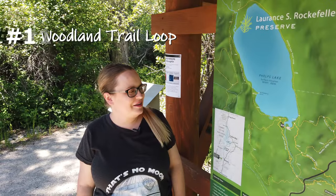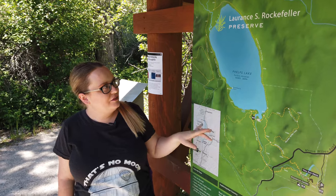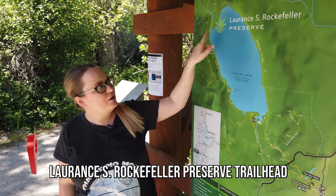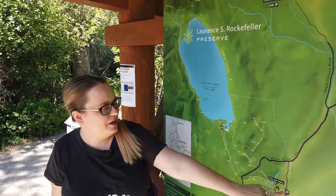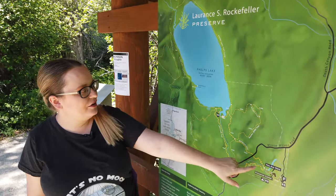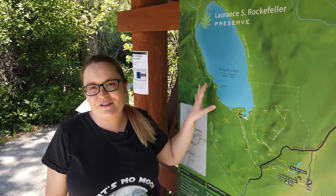Our first trail is gonna be the Woodland Trail to Phelps Lake. And for this, in Google Maps, we put Lawrence Rockefeller Preserve. And so we got to the parking here. You just walk past the Rockefeller Center and keep going, and the trail is very easy to find. I'm so excited for this trail. It looks really beautiful, and the lake is gorgeous with the mountain views in the background.